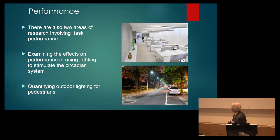Right? The other thing that's becoming more of interest is examining the effects on performance of using lighting to stimulate the circadian system. And I'm using that in the broader sense. You get strange things being marketed called dynamic daylighting and so on. Whether it's effective or not, I don't know. Road lighting, there's an awful lot of work being done on headlights, a lot of work on lighting for pedestrians. That's the other big thing. Drivers seem to have got a bit lost, but basically it's qualifying lighting for pedestrians.